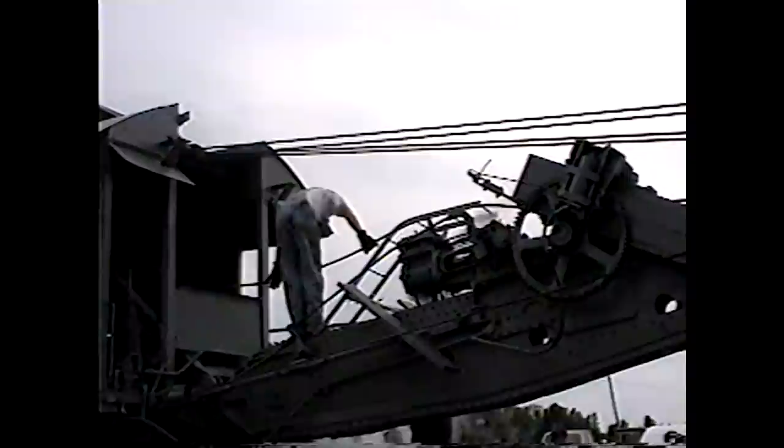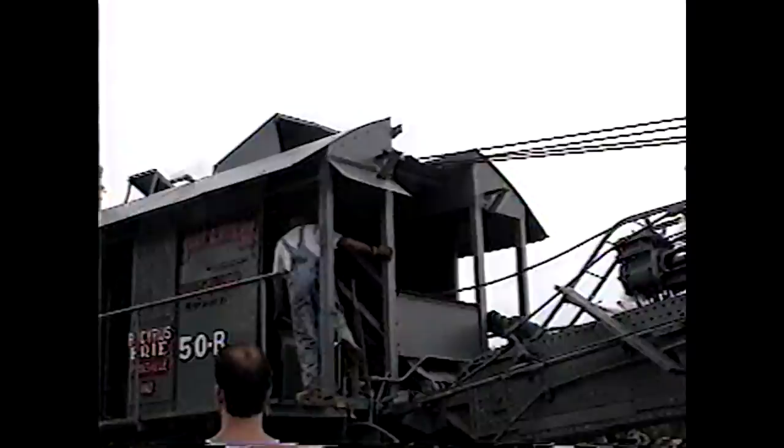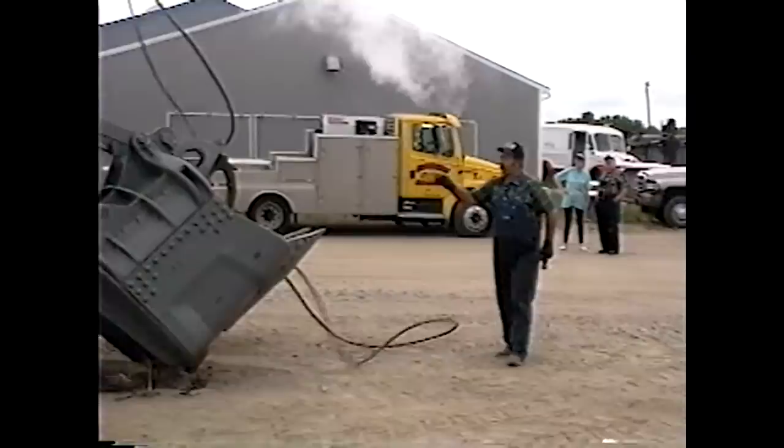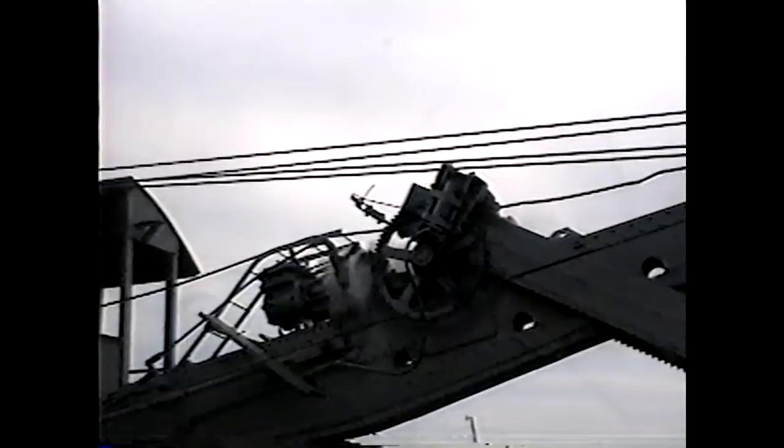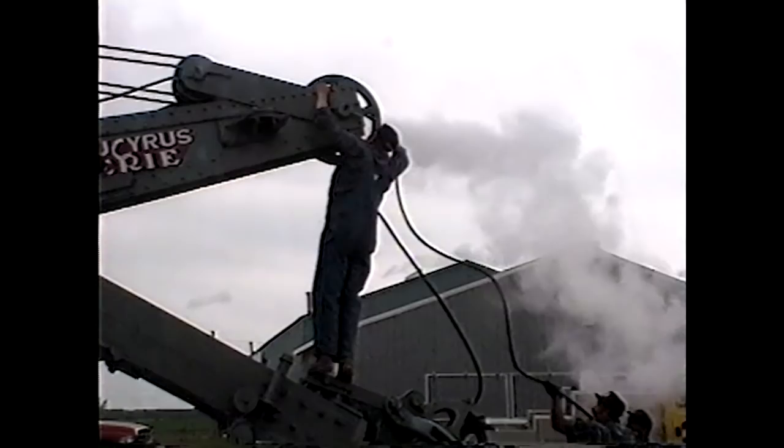Here we can see we have the cables already strung for raising the boom. Now we are getting ready to run the cable to raise the dipper. As you can see, the cable is moving very slowly. The cable, I believe, is about a 7/8 or a 1-inch cable, so it's fairly stiff. And you can see up on top now it's jumped off the top sheave.